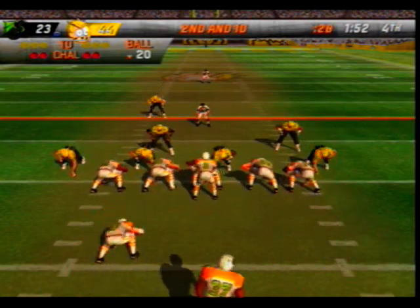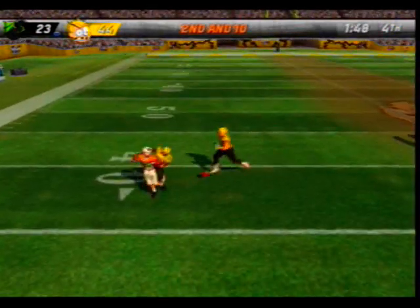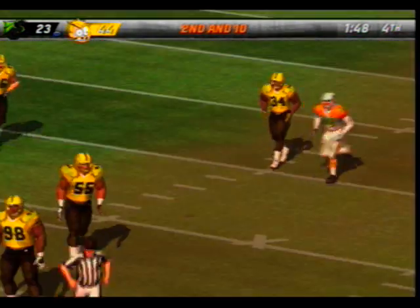Second and 10. Ball on the 20 yard line. Drops back. Pressure coming. Throwing. This pass is incomplete. He was pressured as the defense forced the issue.